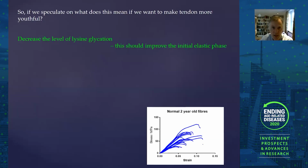Now, very quickly, because this is what we all want to know, how to deal with these problems, what would we do? Well, at top of my list would be to decrease the level of lysine glycation. This should improve the extension of this elastic phase, and it should prevent the premature breaking of tendon fibers.